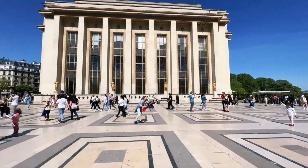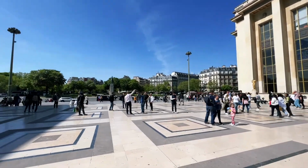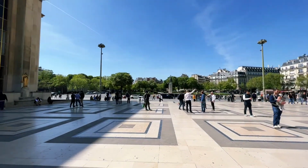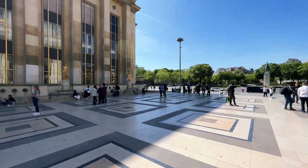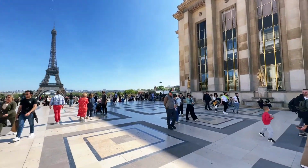This is the place to see the Eiffel Tower in all of its glory. It's really packed during the middle of the day, but if you come here like at sunrise, I think you'll have an easy time taking photos. A lot of people also come here at night and sunset.